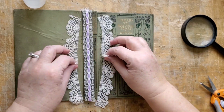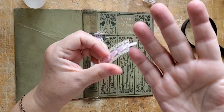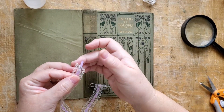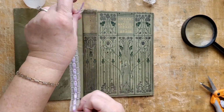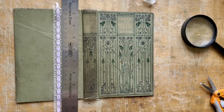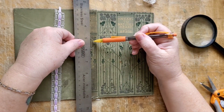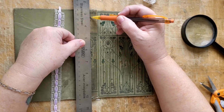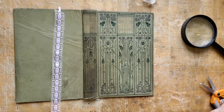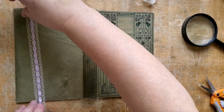Alrighty, so let's get going. Oh yeah, see, I could have saved myself some time. Yesterday when I was weaving this through, I put a little dot of black magic marker on what I believe is the upper side. So now I know. I should have looked for that. I just need a tiny little guideline to give me an idea, especially top and bottom. There. And it won't show because the ribbon will cover it.